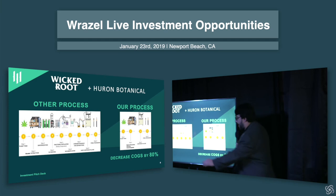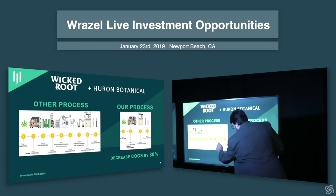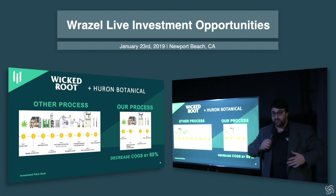So I'm not paying a person at this step, in this step, in this step, and this step. I just pay 2 guys to run a machine. The small unit, I say small unit, it could be bigger.